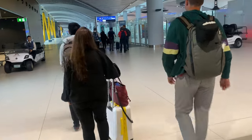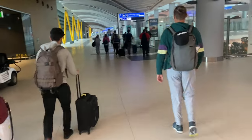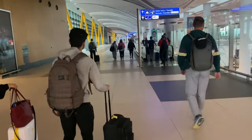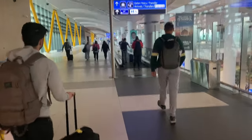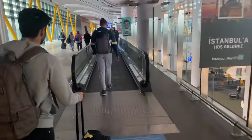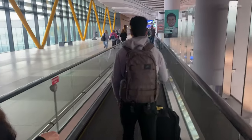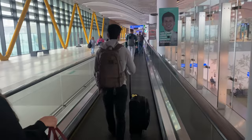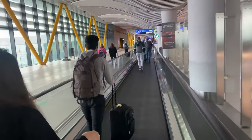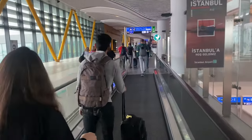All right, guys, the thing is this, that because we don't have our onward boarding pass, instead of going to the transfer lounge, we're going to go to the transfer desk. As you can see, transfers, it's about a 10 minute walk from here. And there we're going to get our boarding passes for our onward flight to Medina, and then we go through the transfer lounge where you have to go through the security all over again.